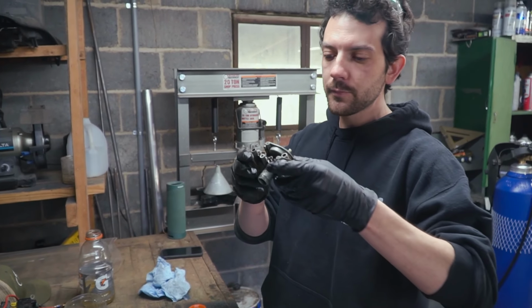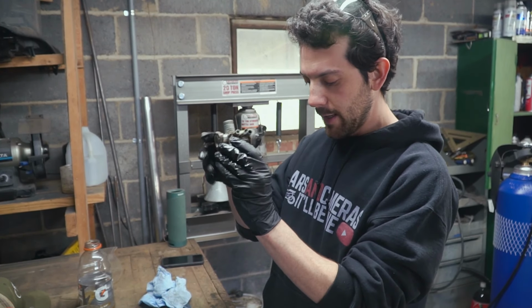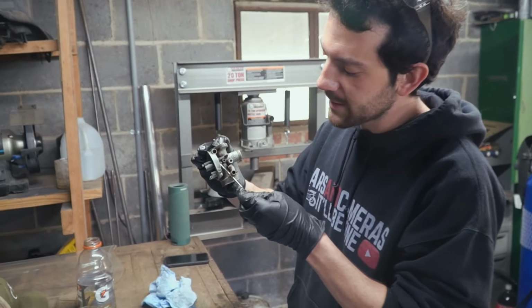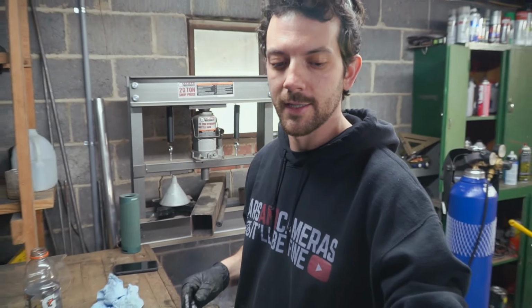Ike has been doing his best to clean up the main part of the carburetor. I'm cleaning up all the components, but all the junk on here, it just kind of flakes off. So I'm hoping that we aren't too late. It's one of those oddly satisfying jobs.